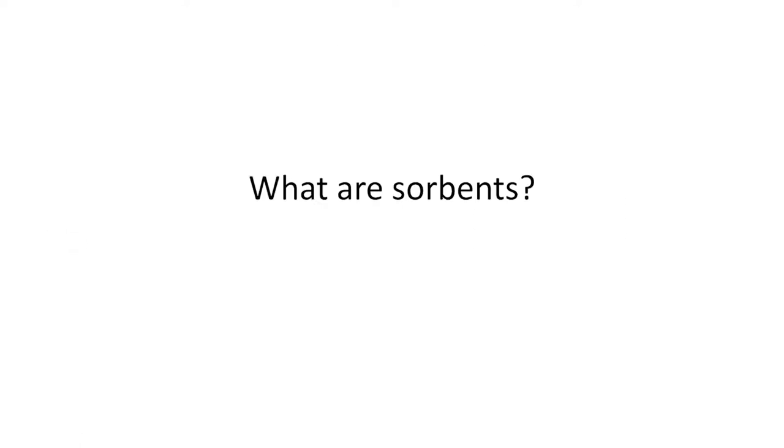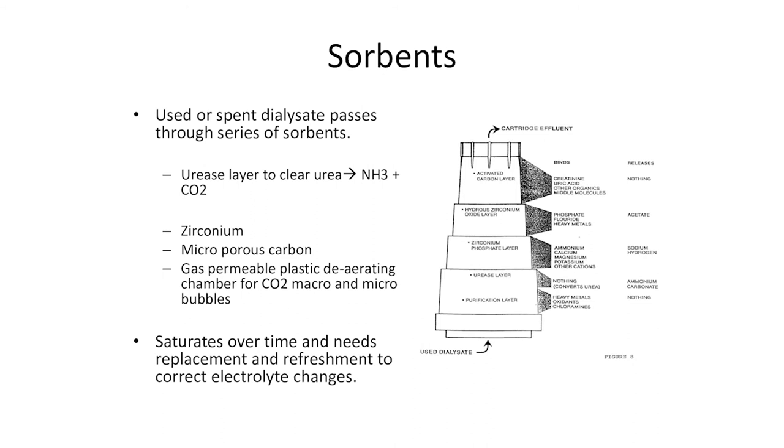So sorbents, which were used in the past, are now coming back again to form some of these devices. What are these sorbents? They are a series of zirconium and other substances which can bind something you want to get rid of and exchange it with something which is built in there, saturate the dialysate, take the saturated dialysate, cleanse it, refresh it, and put it back. There is a urease layer which splits urea, one of the uremic toxins, into ammonia, bicarbonate and carbon dioxide. The gas can be de-aired through the chamber, but the ammonia becomes ammonium and a proton is added. So there was a mechanism to replenish and refresh this used fluid.